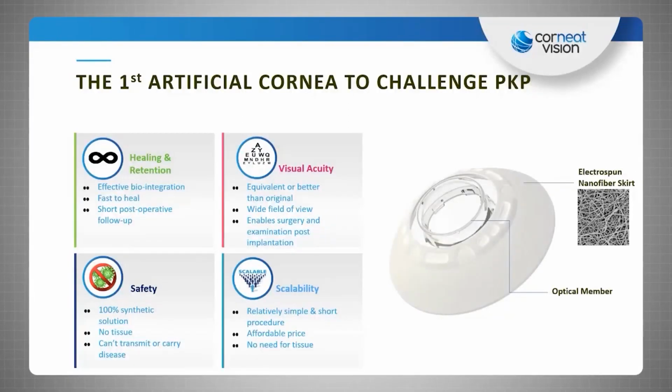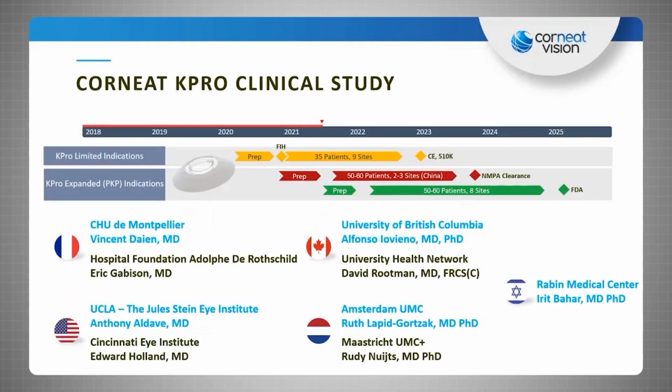Given the advantages of our K-Pro's unique design, integration mechanism, and implantation procedure, we strongly believe that it is poised to revolutionize corneal therapy and eventually displace penetrating keratoplasty. The potential is huge in both developed and developing countries.